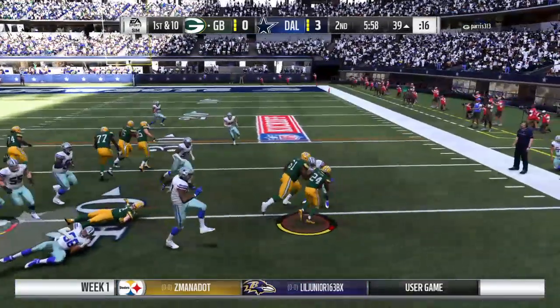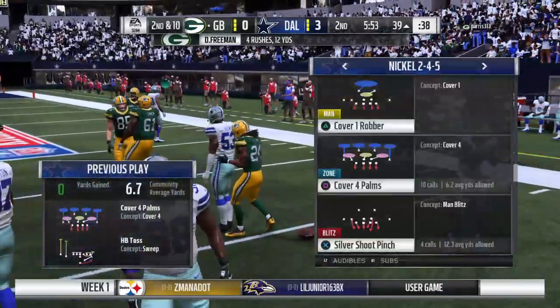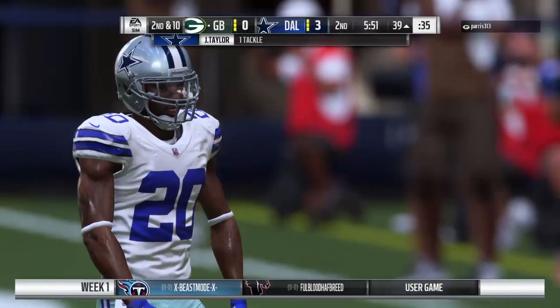This is Freeman on 1st and 10. And he's stopped immediately there. Officially no gain on the play, and it's 2nd down.